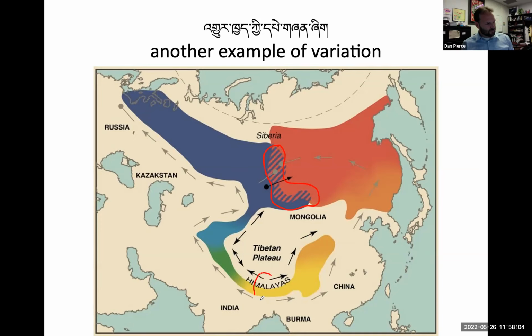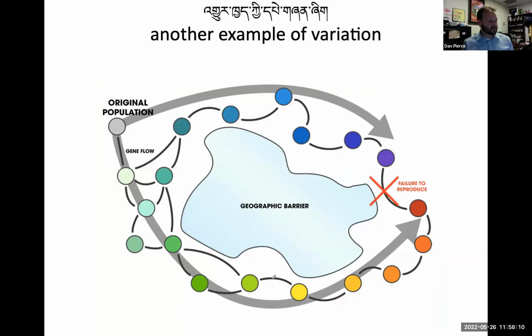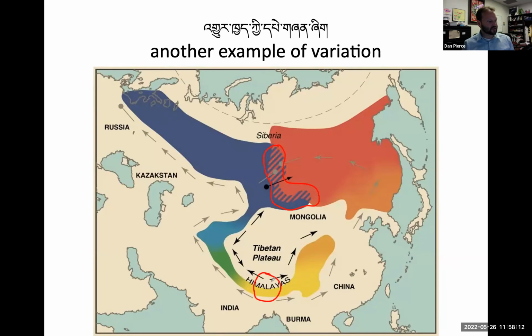So if you look back in time you can see that this species of bird existed as one species.